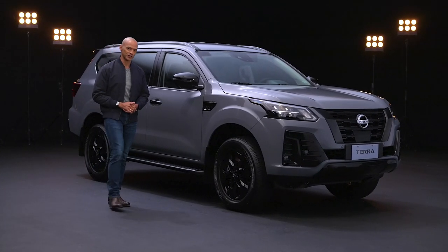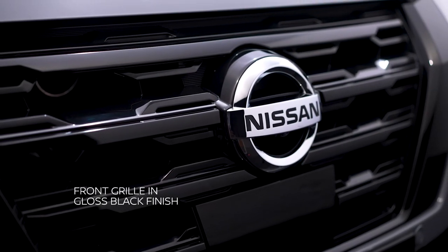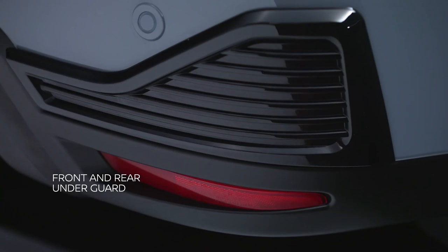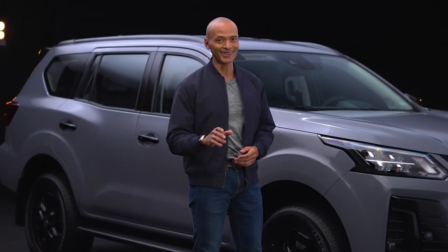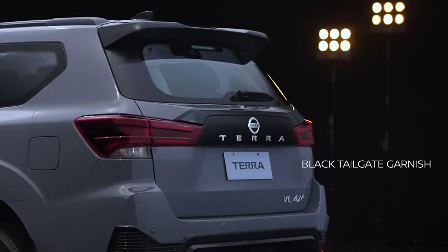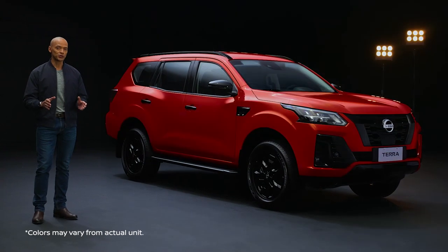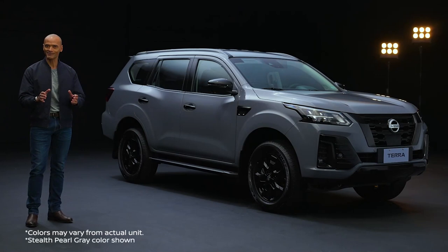It's designed for action. From the central highlight of the sleek front grille in gloss black finish, to the dynamic bumpers that accentuate the curves, all the way to the front and rear underguard. The details that make up the new Nissan Terra Sport add flair and style, like the black door mirror and handle, the black tailgate garnish, and the black sidestep and fender garnish that accentuate the colors of this SUV. With new colors to choose from, the new Nissan Terra Sport is truly a fusion of athletic strength and elegance.